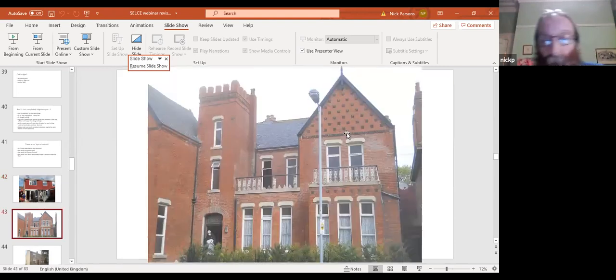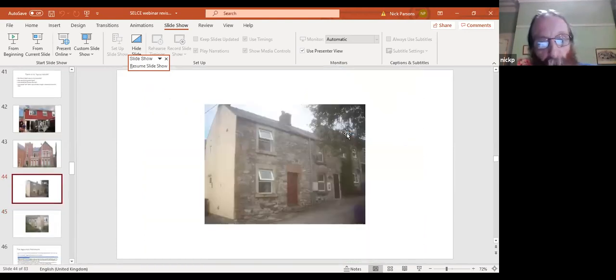This one, are you going to externally insulate this one? Not necessarily. You may have bought it because it looks like that. This one too, could you externally insulate that? Well, it's a nice looking stone house, isn't it? You probably bought it because it's a nice looking stone house. On the other hand, it has a rendered gable wall.